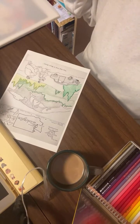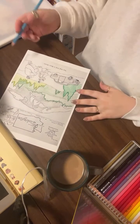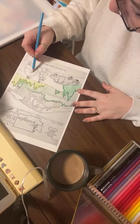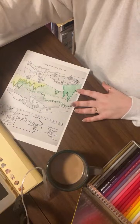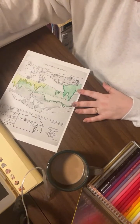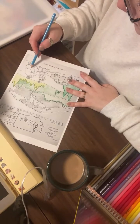Alrighty, let's get Dad's blue jeans in there. Here, or would Dad wear khakis? Nah, he's a cool dad. He's definitely a cool dad. So he'll wear blue jeans.